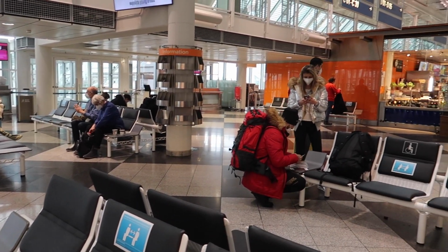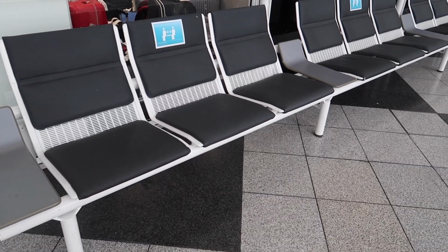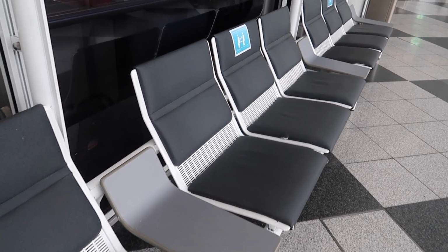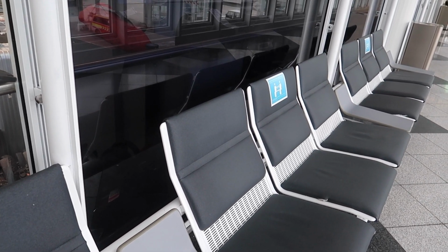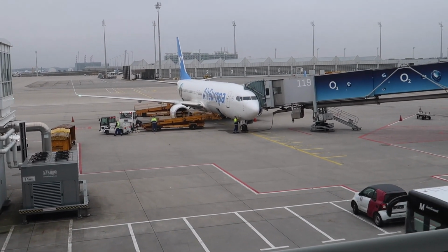So here we are at the departure lounge, and sadly there are no power outlets next to the seats. That's actually a bit disappointing, because personally I like charging my phone or my laptop before a flight. There were also not many aircraft around this morning. Here's a Boeing 737 flying to Madrid later.